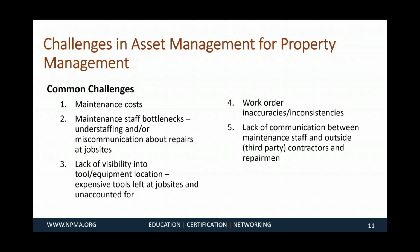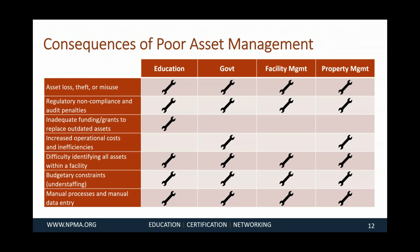Work order inaccuracy and inconsistencies. Again, this leads back to the data. Is what we're putting in correct? Next, a lack of communication between maintenance and other contractors or repairmen or different departments. Is everybody on the same page? How do we get everybody on the same page? And utilizing a central asset management, inventory management system can do that.